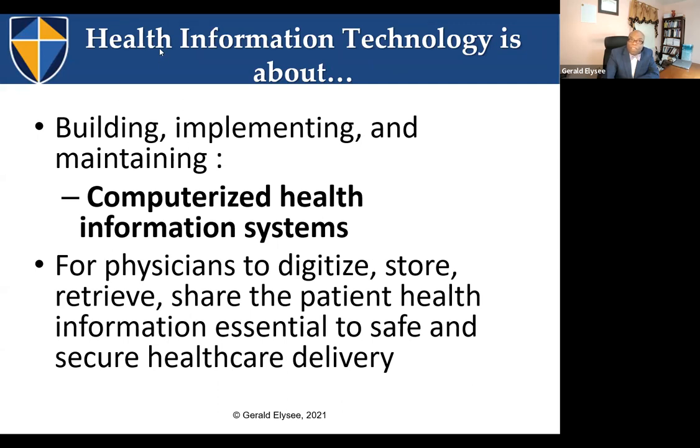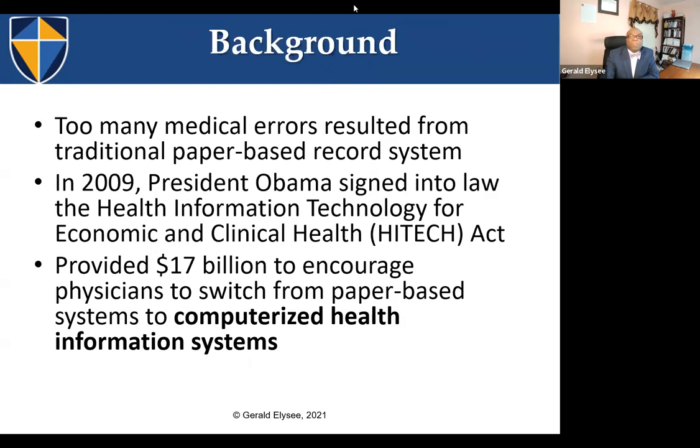All right, so health information technology is about computerized health information systems, which are in pretty high demand nowadays because of the law that was passed that requires physicians to now use computers instead of paper to collect patient health information. So these are some very exciting times for health information technology professionals.